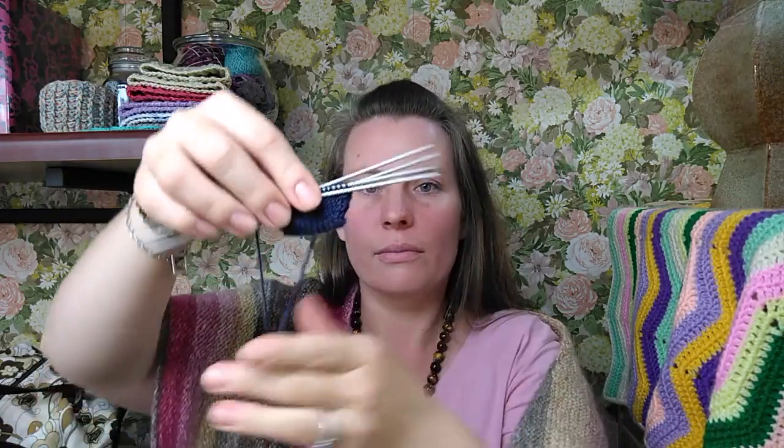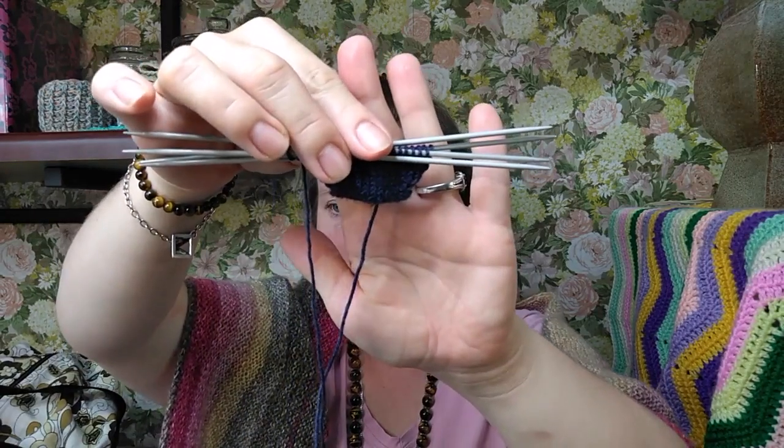So anyway, I just called it quits and I decided to start the second sock, which is still a teensy tiny little toe, as you can see there.